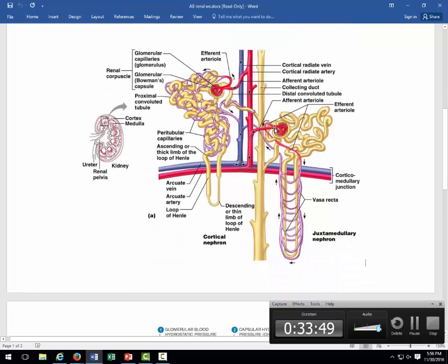So again, here's our efferent arteriole up here, and as it comes down, it wraps around the loop of Henle and helps create a concentration gradient as we go deeper into the medulla. Like I said, we'll talk more about that later. But the same thing, it goes back into the venules and becomes part of the venous system again.